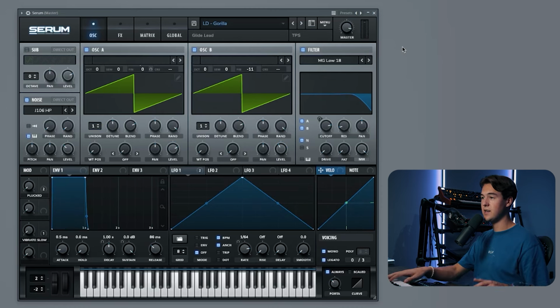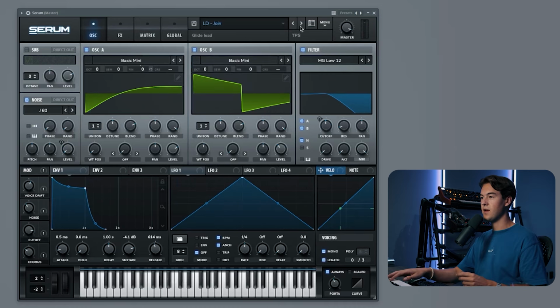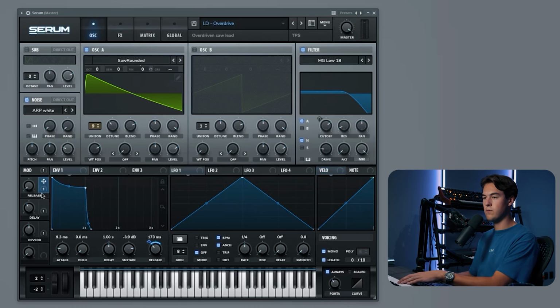Lead Gorilla is a nice gliding lead. Lead Hollow. Lead Join. Lead Overdrive is a saw lead that has a lot of distortion and it creates this very cool kind of overdriven sound. You can use it with sustained notes like this. Or you can use it with shorter notes and create this repetitive lead sound. You can then use the first macro to create some modulations.